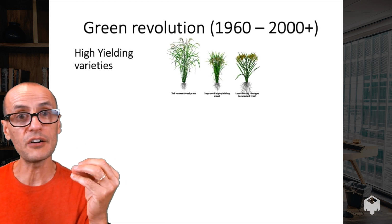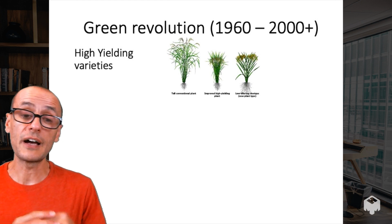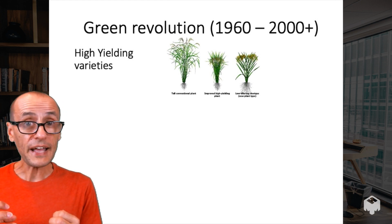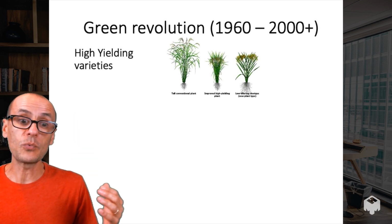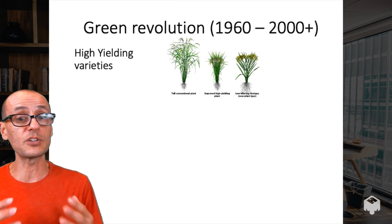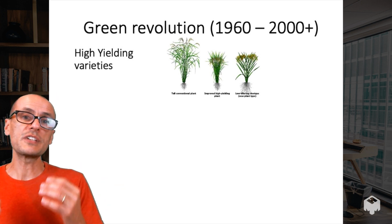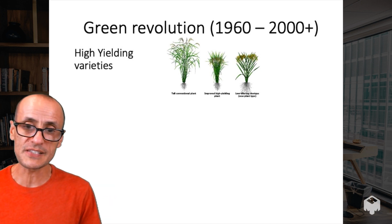The availability of these key chemicals like nitrogen as a key nutrient and like insecticides as a way to overcome herbivory, combined with breeding for plants that were able to take advantage of that rapid growth, gave you a confluence of factors that brought about what is often referred to as the Green Revolution, a post-war era where plant breeding combined with agrochemicals increased plant production and agricultural yields to levels that had never really been seen before.